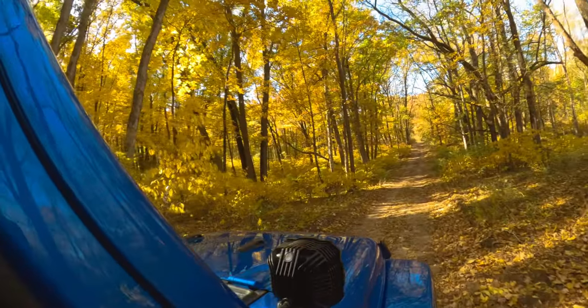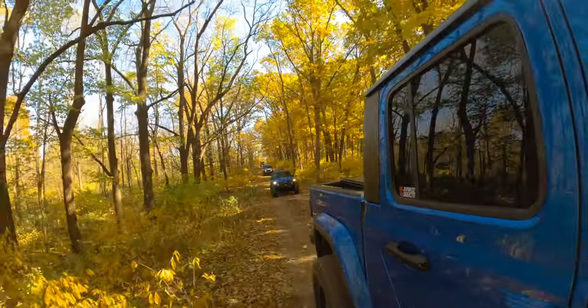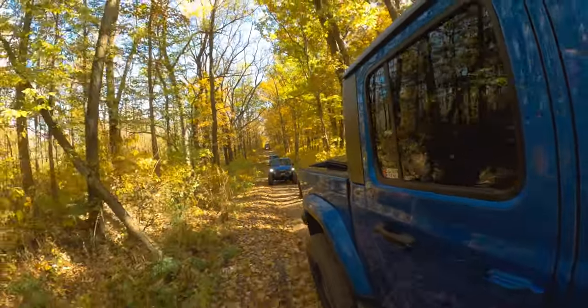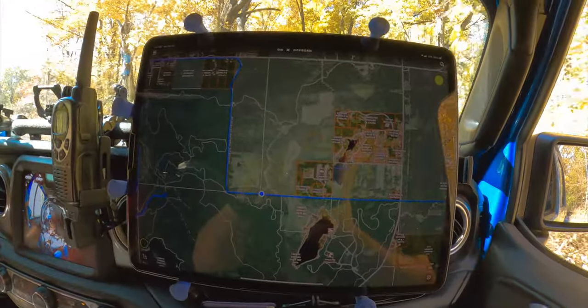There's times when it's so dry that a two-wheel drive car could take most of these trails around here with no problem. So don't feel scared to come out and explore these trails. Bring a buddy as always if you can, but these trails shouldn't give you any trouble minus that water hole.